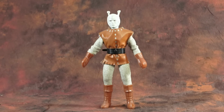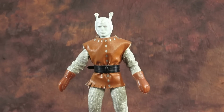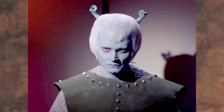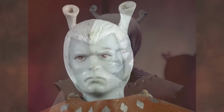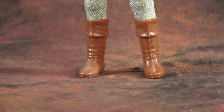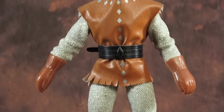The Andorian. While Andorians appeared more than once on the original series, it's safe to assume that this figure is based on the character Thalev, who appeared on the classic episode Journey to Babel, as the sculpt is definitely a likeness of actor William McConnell. Ironically, Thalev wasn't an Andorian at all, but an Orion spy merely surgically altered to look Andorian.